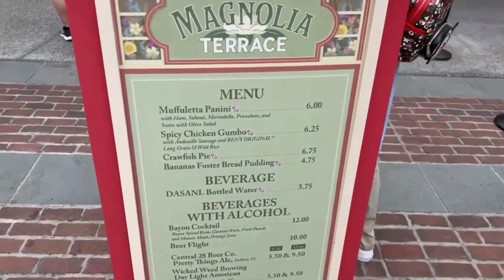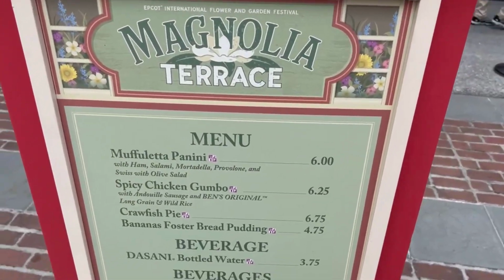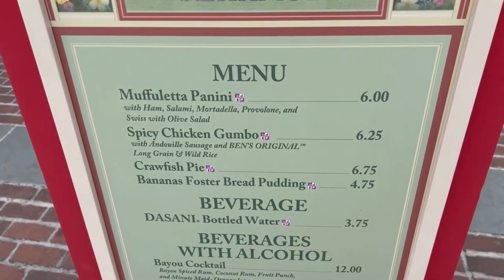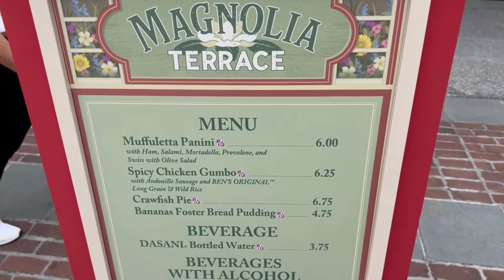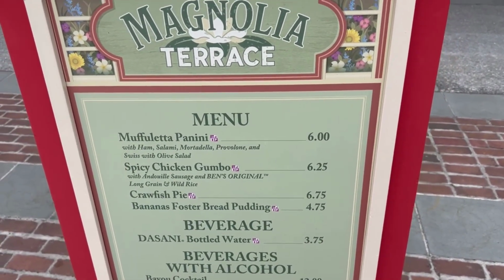All right, the next stop is here at the American Adventure. We're going to do Magnolia Terrace, and this is going to be a brand item. We're going to do the muffaletta panini and give that a try. I have heard the bananas foster bread pudding is delicious, but we're going to stick to just the panini from here this time. All right, so this is the muffaletta panini.